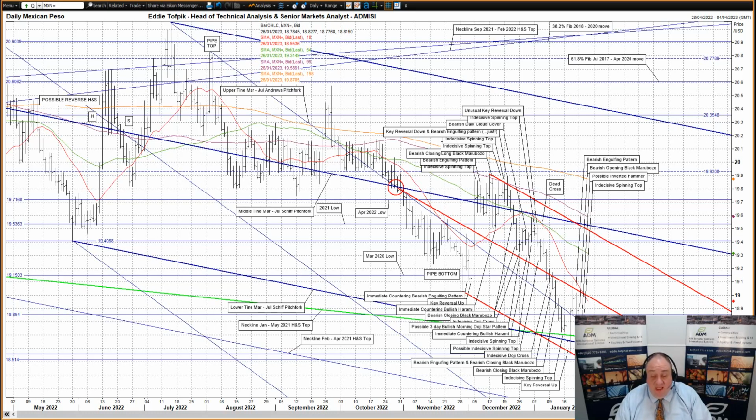Alternatively, it could also be seen as a lopsided indecisive spinning top, with the spinning top part close to the low. Yesterday's action did not clear up which of these two patterns was the actual action we saw. Additionally, it was another day this week where, in this case, the small main body of the day's action straddled the well-broken upper time, currently at 1876.47, the big old March to July 2022 bearish Andrews pitchfork.